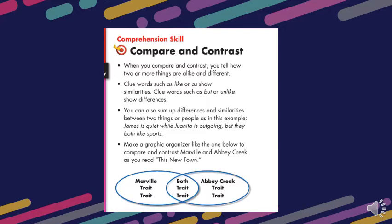To compare and contrast is the comprehension skill. When you compare and contrast, you tell how two or more things are alike and different. The clue words that you may see, read, or use in writing are alike, like, or as. Like or as show similarities. The clue words for the differences are but and unlike.